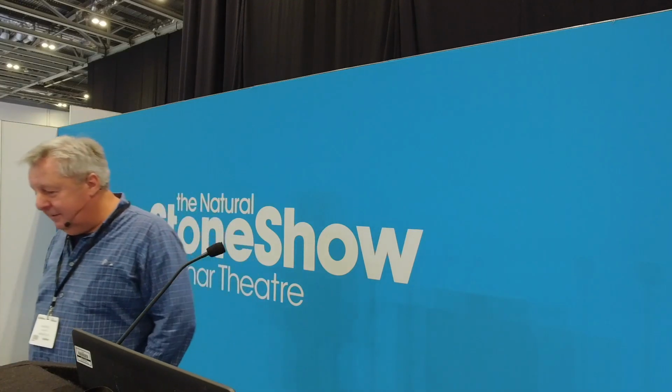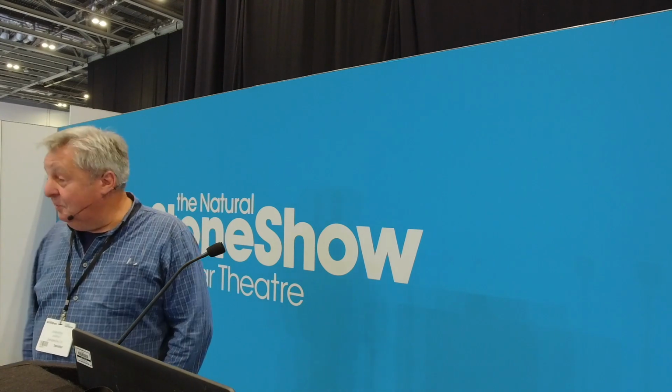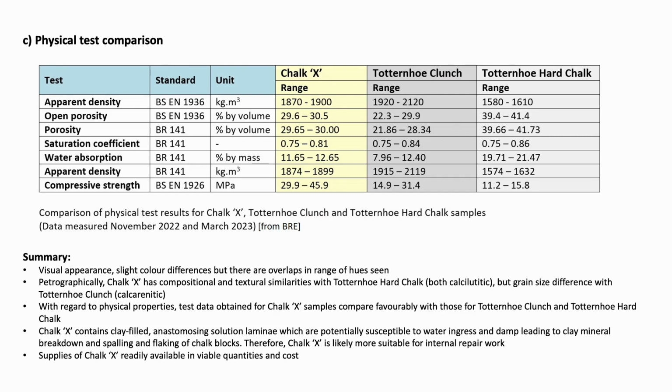And then the crunch, of course, was with the physical test comparisons. Without going into too much detail, we could see there was a good comparator between these different chalks, and that on the whole, chalk X fared pretty well. It compared quite well with the other two chalks from Tottenham, and particularly its compressive strength was actually for a chalk really quite impressive. And because it was going to be used in a structural way for some vaulting, of course compressive strength was really important for this particular stone type. So overall, chalk X was stacking up really well.